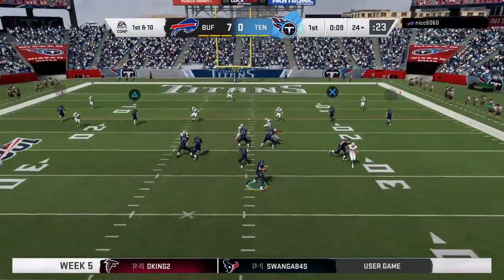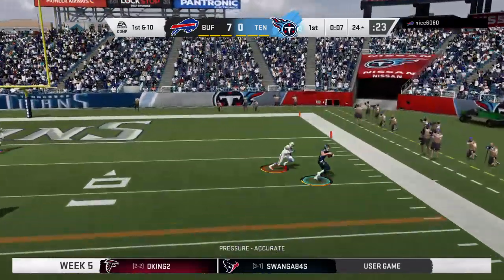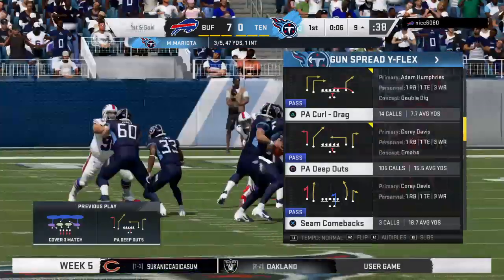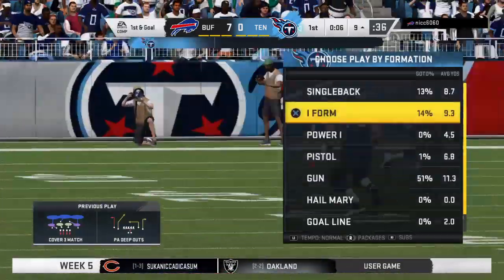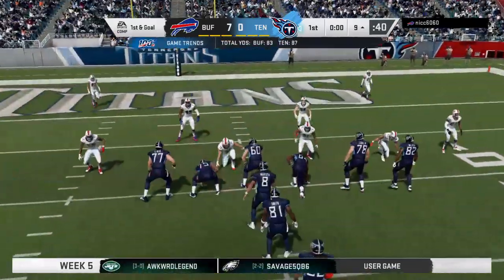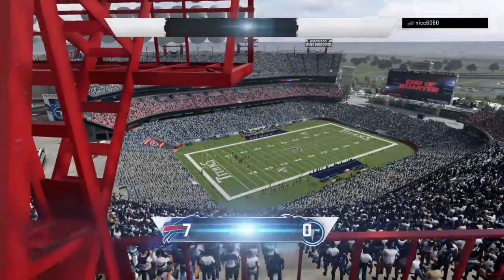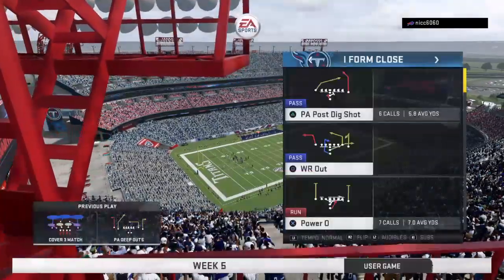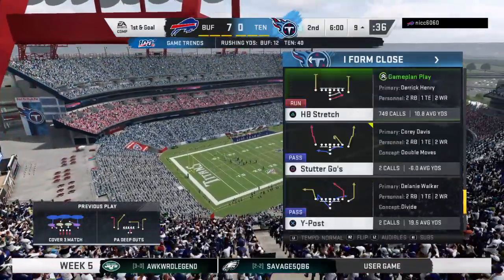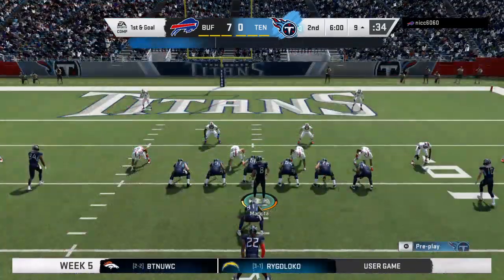Following the interception here, Mariota. He gets it to Humphreys. That gain of 15 gets him on the doorstep, 1st and goal. A gain of 15 yards. Complete to Adam Humphreys. After 7-0 on EA Sports. Ready for the 2nd quarter from Tennessee, and it's the homestanding Titans in possession as they go to work on a 1st and goal.